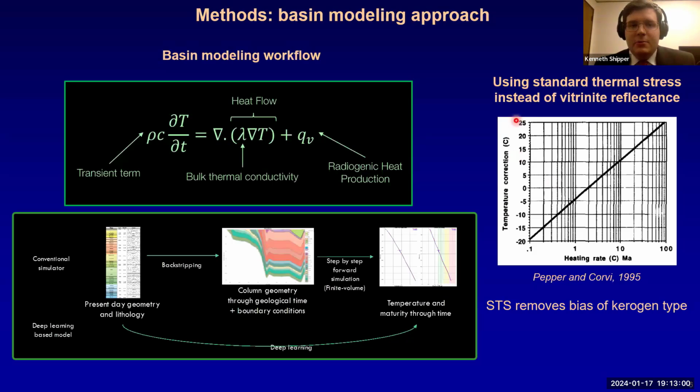Another thing that this study will be using is standard thermal stress instead of vitrinite reflectance. So standard thermal stress is a measure of the time temperature integral that causes chemical reactions that result in petroleum expulsion. It is independent of kerogen type, most importantly. So different kerogen types expel at different thermal stresses. So in this study, we mapped the kerogen effect by simply adjusting the color bar with the temperature correction you're seeing here for the expulsion onset.